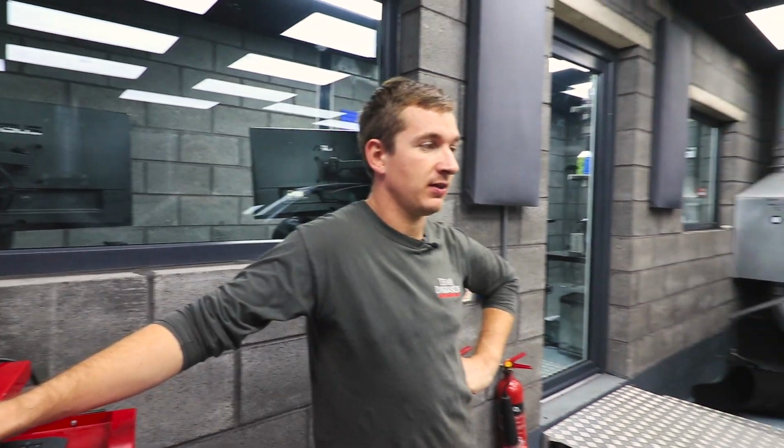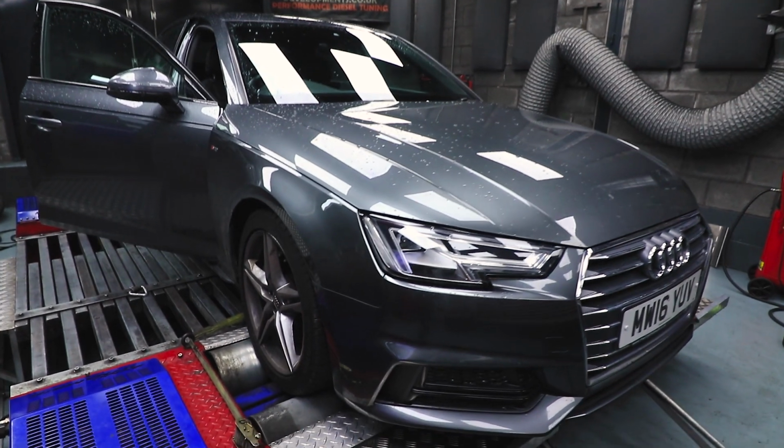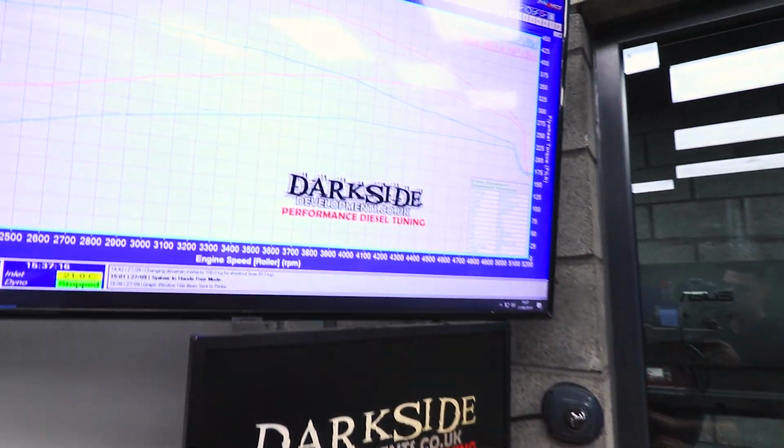So we finally got time to get the Audi onto the dyno. It runs pretty well, and if you didn't gather from my previous exploits, you'll see when it runs on the dyno that only the front wheels are turning. Blame Scott. So this is what power we've ended up with.